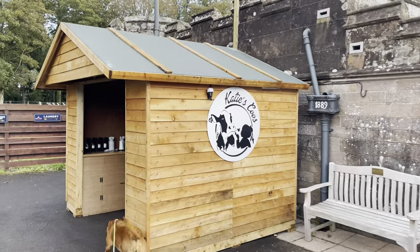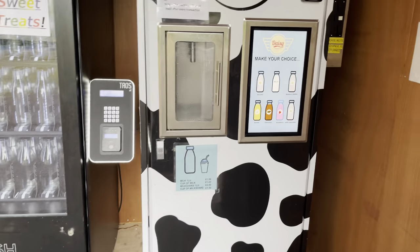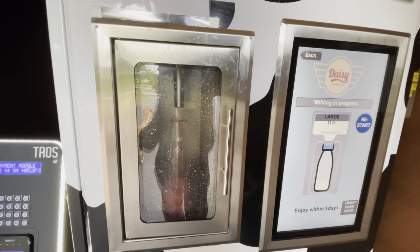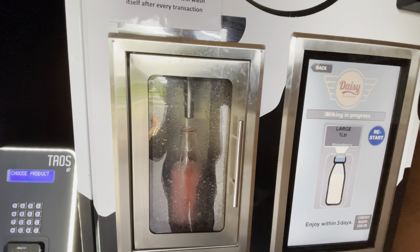There's a fresh milk machine on site as well, and I thought I'd give it a go. It was probably the most expensive litre of milk I'd ever bought, because the bottle was £2 and it was another couple of pounds to fill it up, and I went for the strawberry milkshake, and it was very tasty though.